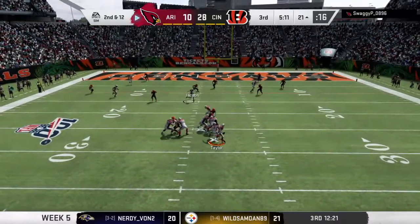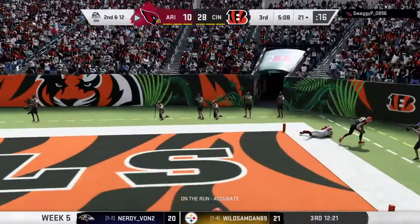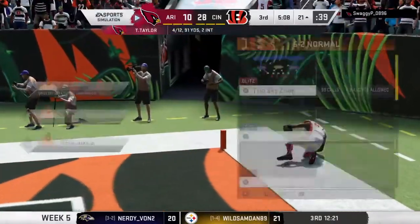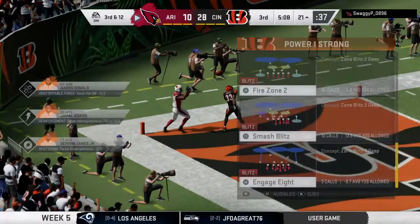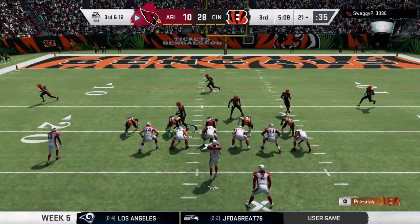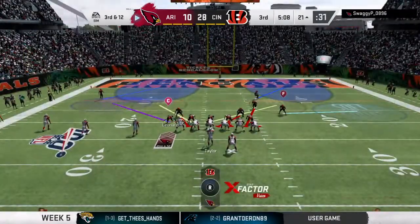On second and 12, Taylor flushed out right. He's going to let it go deep for the end zone. And that will be incomplete. Tried to dial up the long one way out there, but it'll be third down. This offense in desperate need of a conversion as they come up on third down.